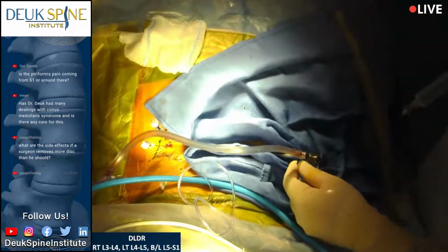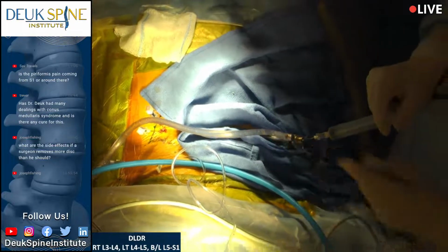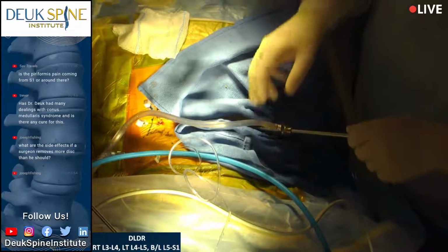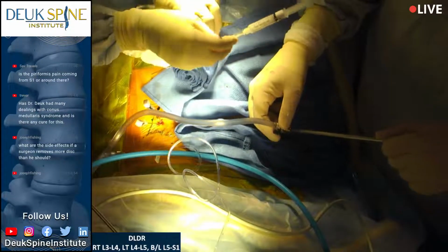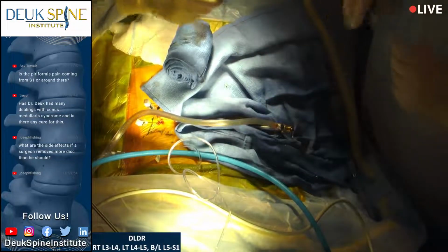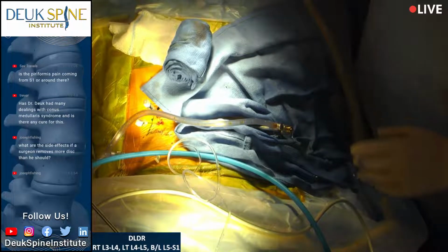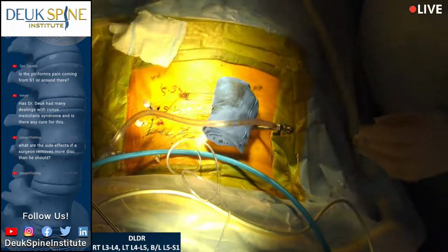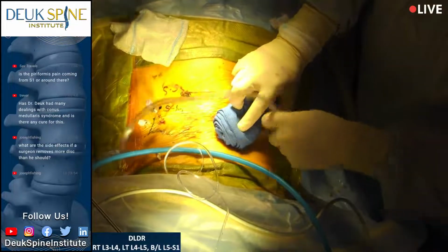So I'm just cleaning out the area that I worked in just to make sure we don't want an infection. We don't expect there to be one, but it's always good to do irrigation. It's pretty standard technique. The holes here need to be unclogged. There we go. I may need to do one more. You want more irrigation? I think we're okay. We're halfway there. Two more to go. All right, so done at L5-S1 on the left. Now it's going to switch.